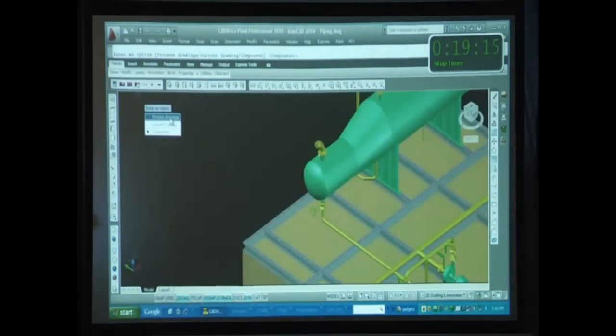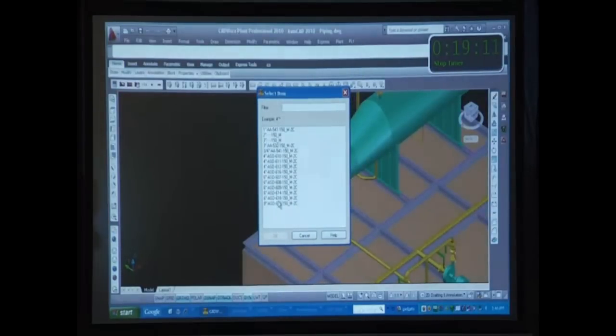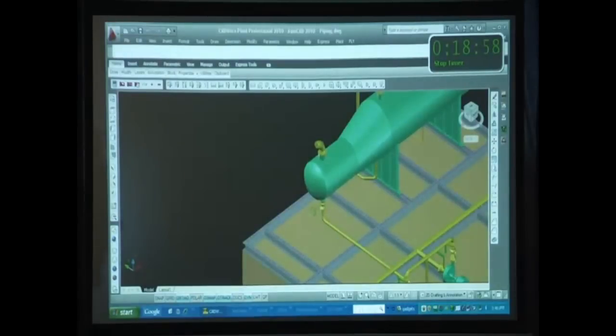In order to do that in CADWorx, you have to define the line number, the spec, the size, etc. The quickest way to do that here, and most accurate, is to pull that data directly from the PNID. By selecting that line from the PNID, you can see that all of that information got set immediately and accurately.